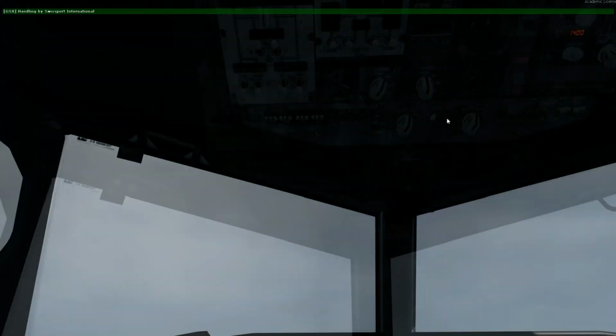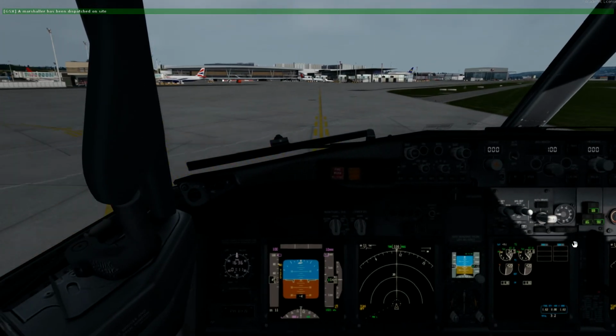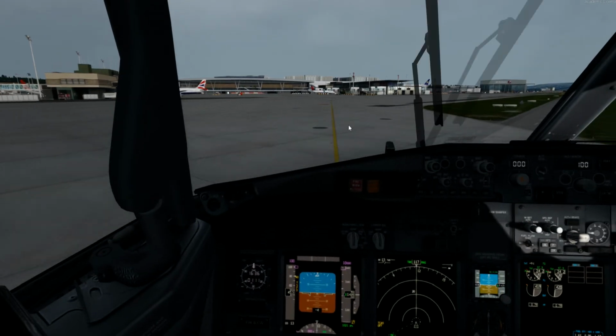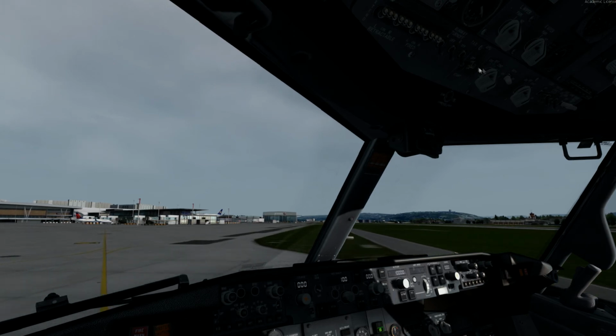Tower on 118.1, Aeroflot 251. November should be straight up ahead. Turn off the wipers. Start the AP.